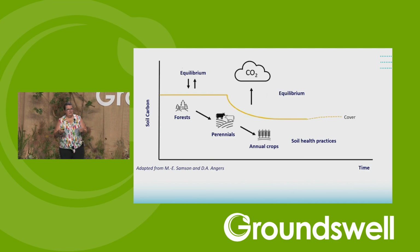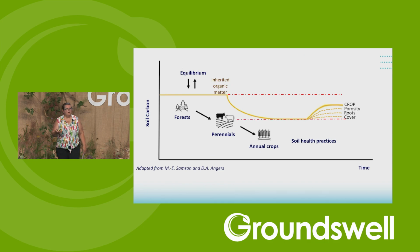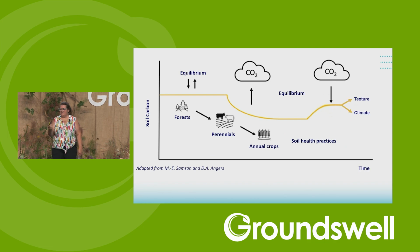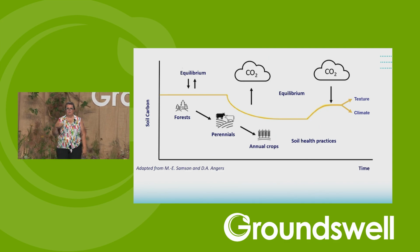And so we can do things to improve. We can work with the cover, all the cover crops. We can work with the root system, put more roots in the system. We can work with new ways of improving the soil porosity, which comes to the CROP concept that I'm going to be talking to you about. But even though we're doing that, we're not going to be able to go back to the original organic matter that we had in our system. And on top of that, the texture of our soil and the climate are going to have an influence on the organic matter level. Does that make sense?